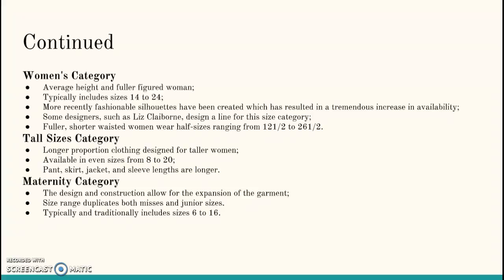This is a size range that allows for expansion, so it looks good when you are just postpartum or in early phases of pregnancy, and it also looks good when you are in full bloom at 9 months pregnant. Generally, these sizes are size 4 or 6 to a size 16. Some stores like Old Navy and Walmart have maternity categories within their misses category as well. So it'll be like a rack in the section.